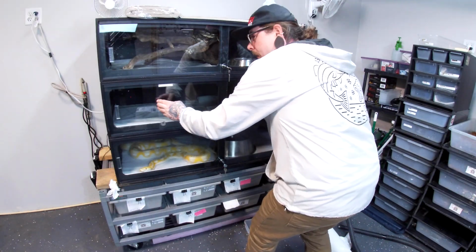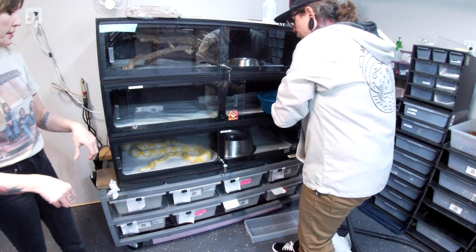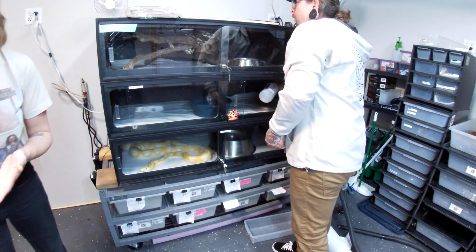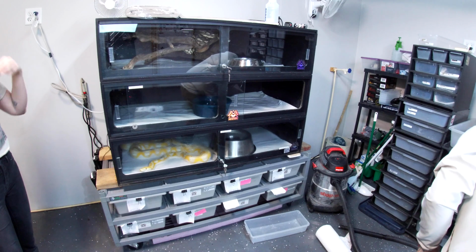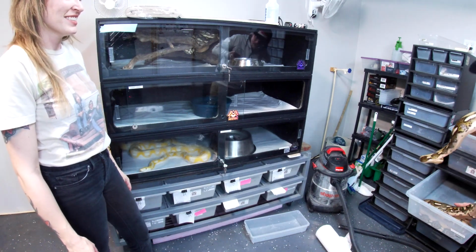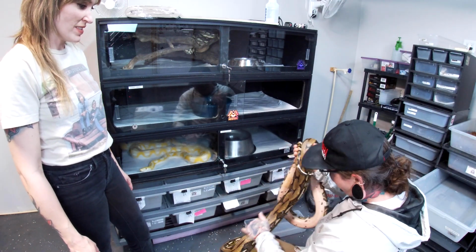All right. We're going to put it over the heat source so that humidity is good. Yeah. There we go. Thank you, Joey. Okay, I'm going to grab her real quick. There we go. So since we did that soak last week, all that old shed is starting to just fall off. Thank God.